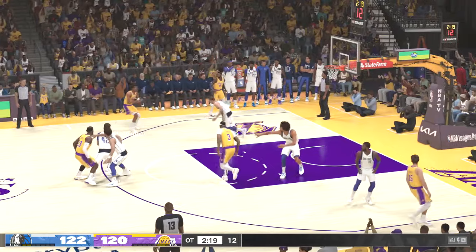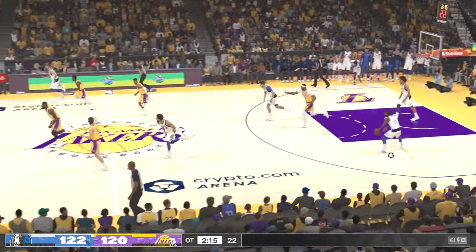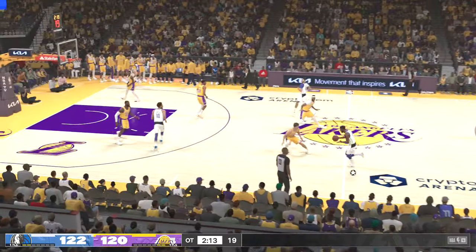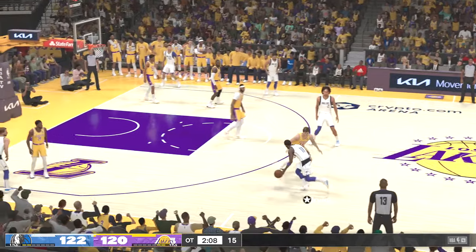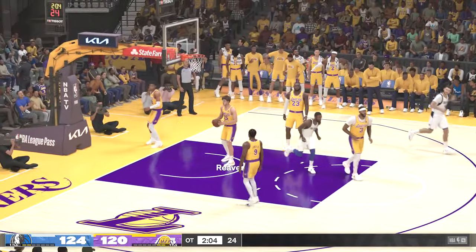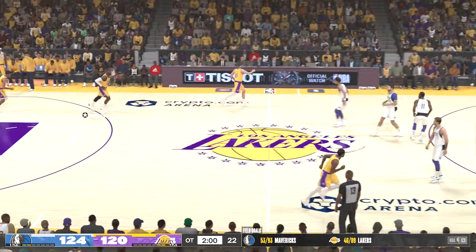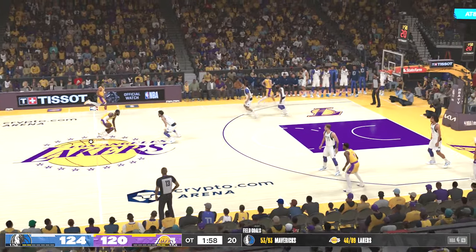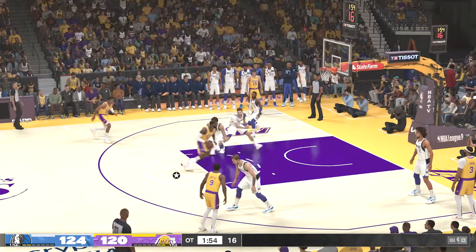LeBron is doubled. Here's Hachimura trying to answer back, but that three is off the mark. For Dallas, they've gone 2 of 4 on their shots here in overtime. Now here's Irving. He's covered closely, makes it off the glass. And it's a four-point Maverick lead. Well, this is one of the best in the league at converting off contact. What body control by Kyrie Irving.